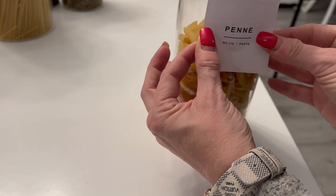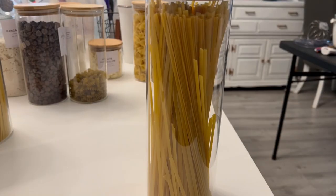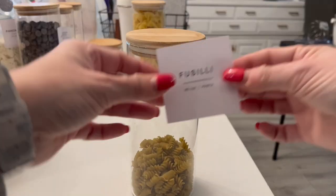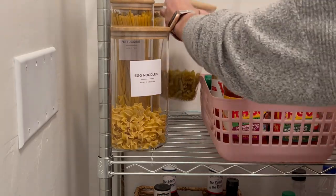And now I'm just real quick adding those last minute labels that I ordered to the noodles, and everything turned out very cohesive. And don't worry if you don't have a Cricut, these labels turned out so pretty and they are very affordable.